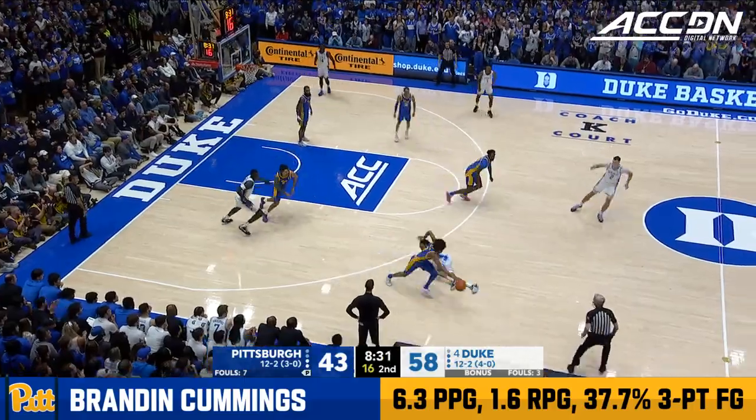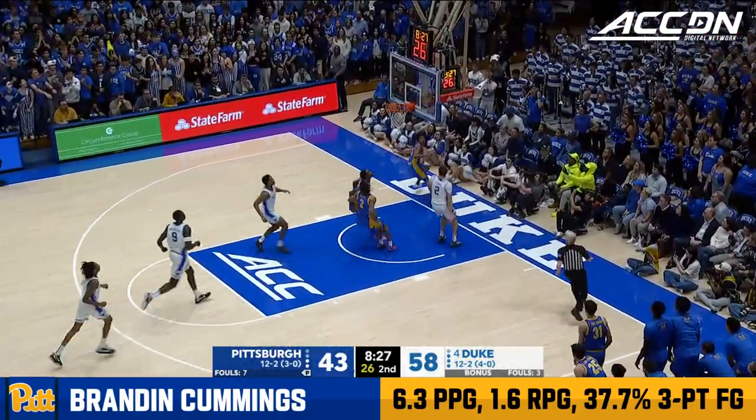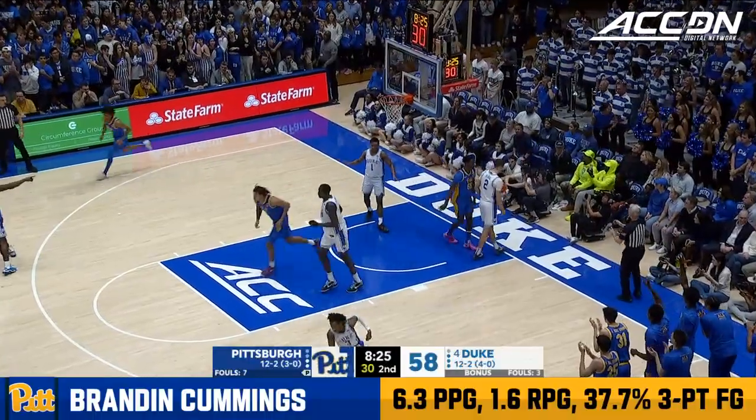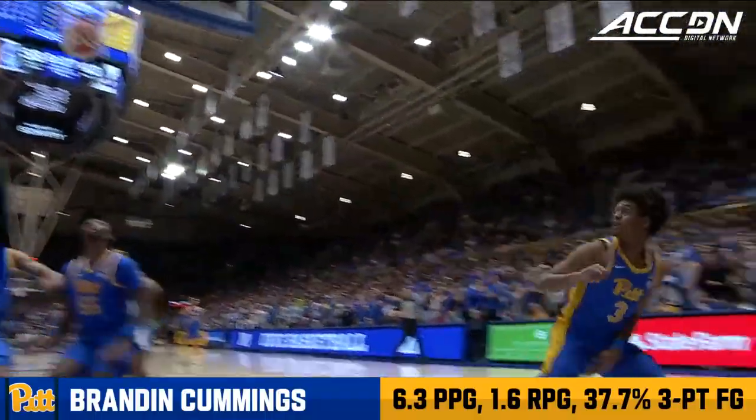Flag looking for a cutter and thrown away off the fingertips. Cummings going to try it. He flips it up and in. That's a nice move for two, taking advantage of it. Brandin Cummings with the beautiful left-hand reverse.